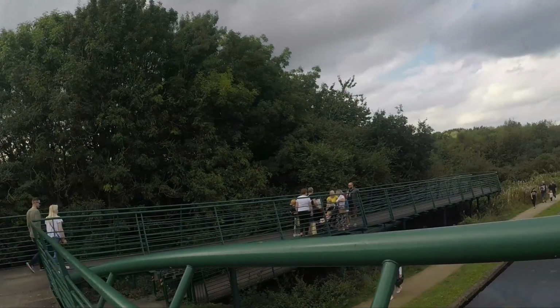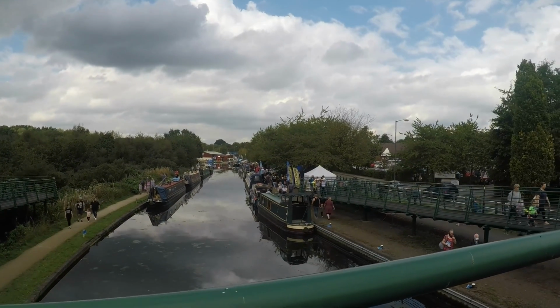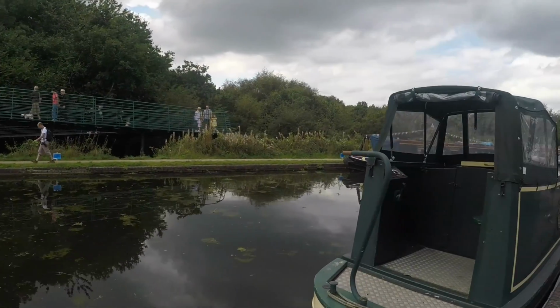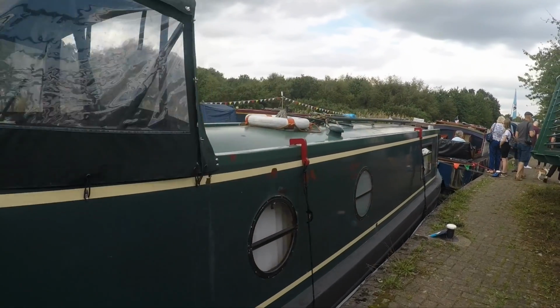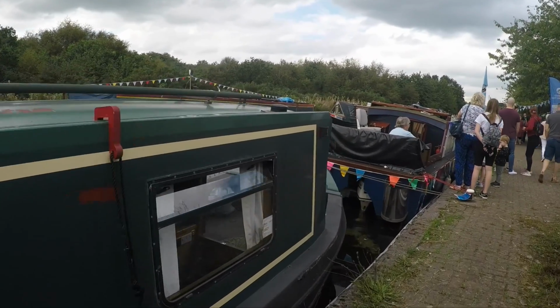Right, we're going to go down that way now and have a look and see what's down there. So as I say, 1 or 2 vintage boats out, a few visitors, i.e. boaters, trade stands, stalls, and most of the people visiting were fairly local.